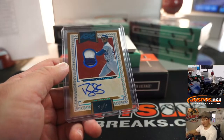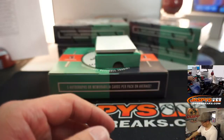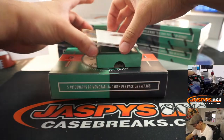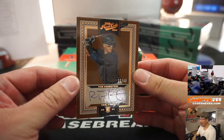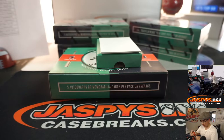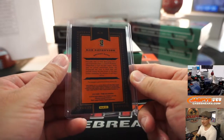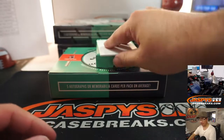And all aboard the Big Hit Express. Whoop, whoop. And then back here, we've got Rob Refsnyder, 30 out of 49, rookie auto for the New York Yankees. It's another one for Diane S. And see? Nice start. Two train whistles in one box.